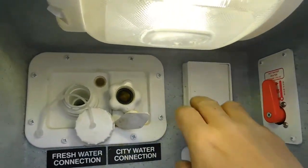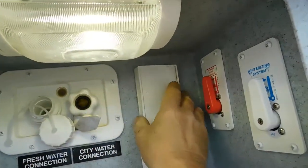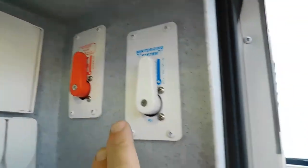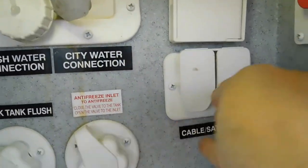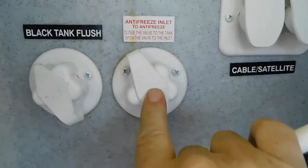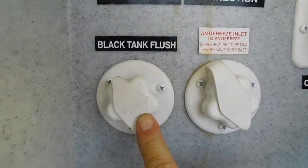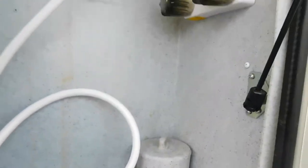Let me walk you around the rest of the unit here. This is a little docking station with a light outside. Private night. Got a 110 out here. Bypass valve for winterizing and hot water heater bypass. Cable and satellite hookups. Antifreeze inlet for when you winterize. Black tank flush for when leaving the campsite. Nice little hose here and then a hole to run your hoses down through.